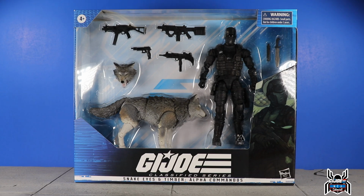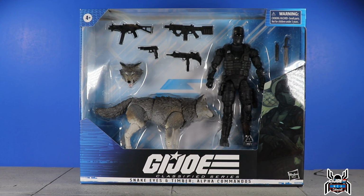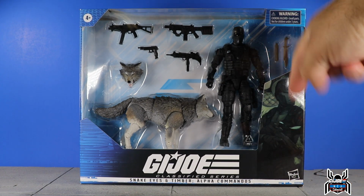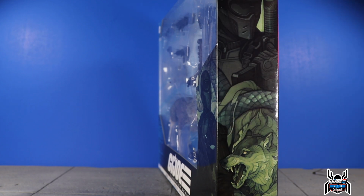Joe Classified Series packaging. Obviously, it's just a little bit wider. I'm trying to think, is it as wide as 2? About 1 3/4, a little bit more, but pretty cool looking package. We get this artwork of Commando Snake Eyes right there on the side. We get the same thing, and we get the little Timber added on there, which looks pretty cool.